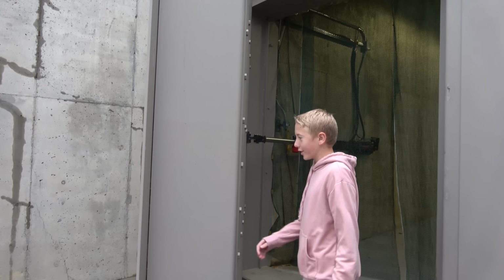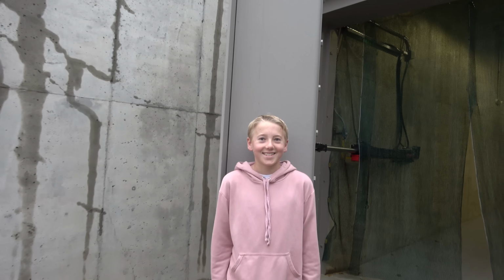This is such a big door. Look at it. It is Lincoln wide, this door.